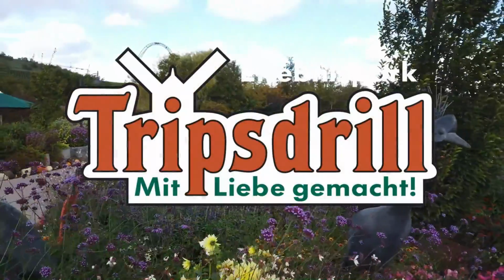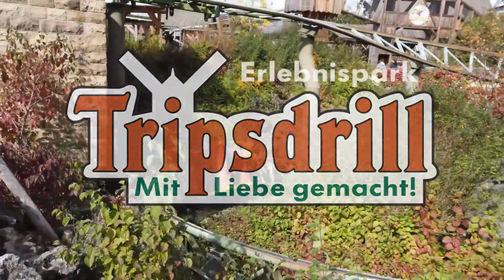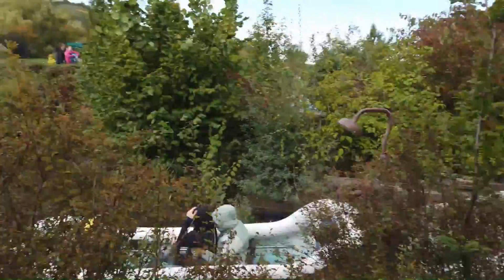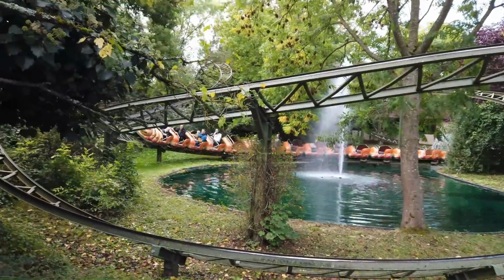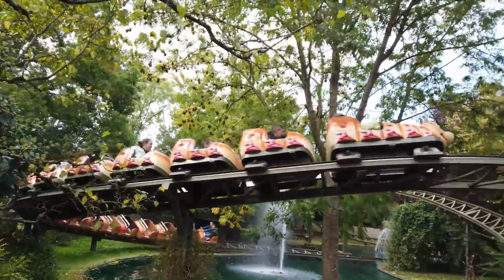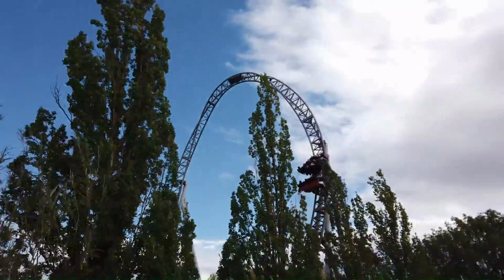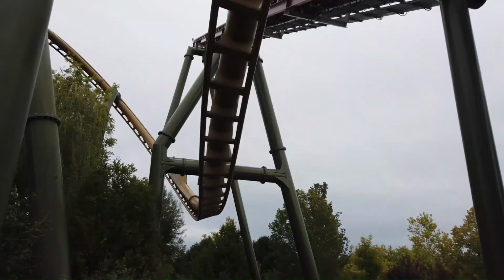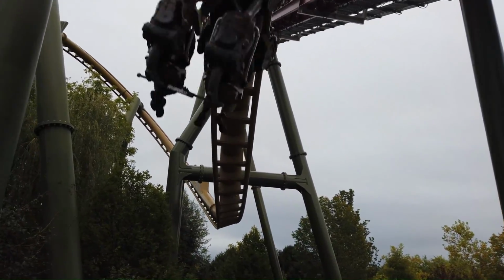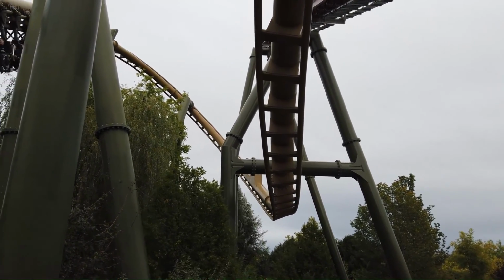You may already know that Tripsdrill is a beautiful regional theme park in Germany. Full of heritage and charm, this place has got everything for all of the family, from small kids rides up to big thrill coasters. But did you know that it's also got some pretty spectacular on-site accommodation and a wildlife park? My name's Matt, this is the Coaster Giant channel, and in today's short video we have a quick look around the treehouse accommodation and the wildlife park, situated just a minute or two's drive from the main theme park at Tripsdrill.